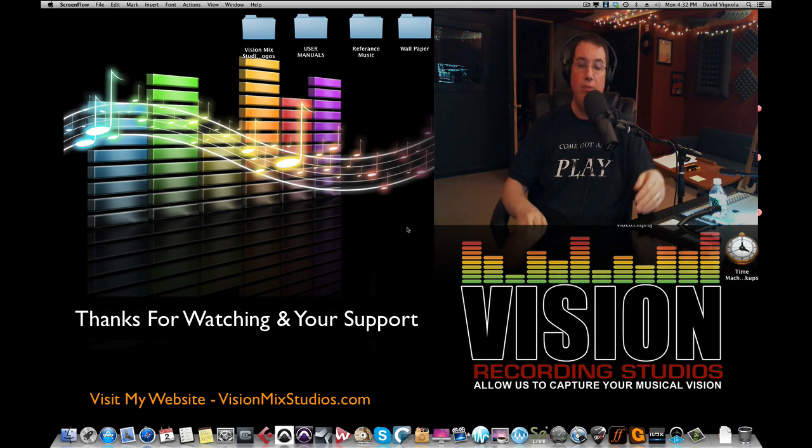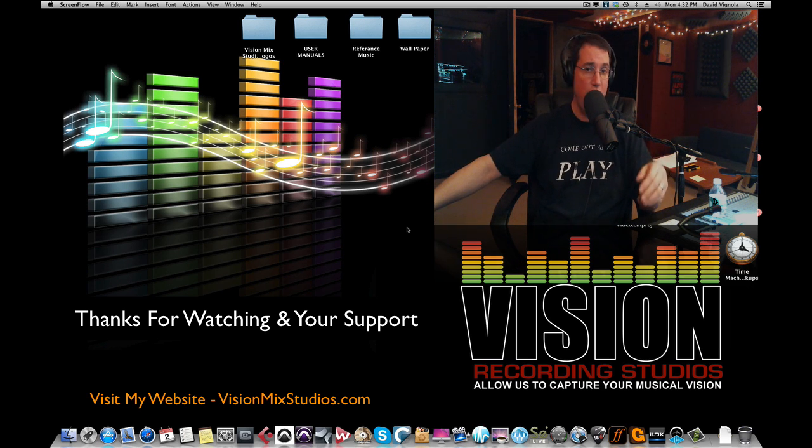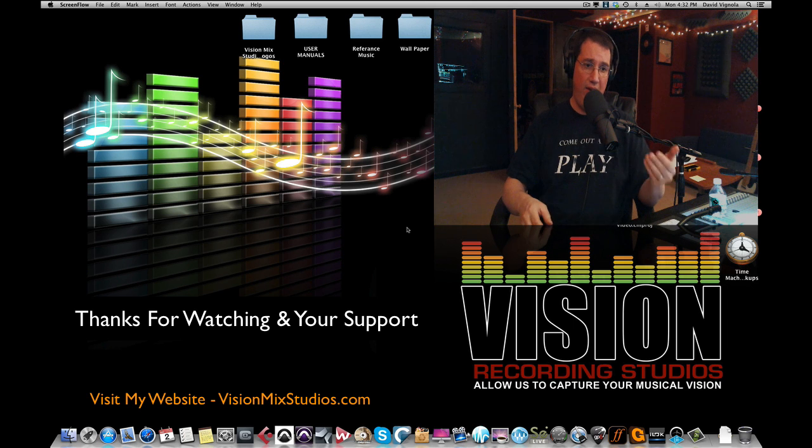Good cables into some 500 series outboard gear, but you don't need to use that. Again, you could just go right into your interface if you'd like. You still should get a professional sound. And then I shape that with the plugins that I like. The Universal Audio stuff, the Slate Digital stuff, all those things combined is what makes a vocal sound great.